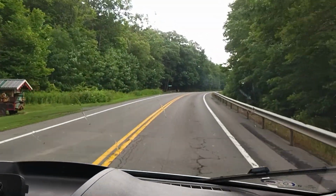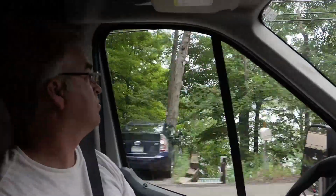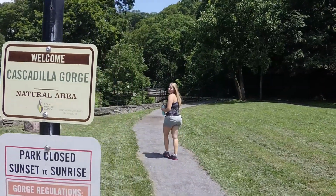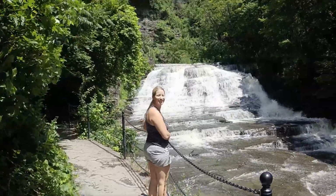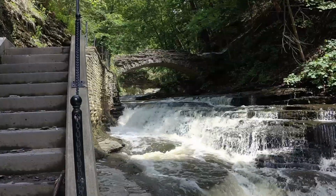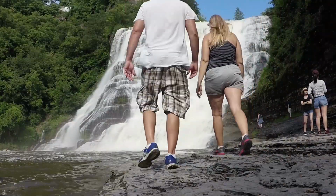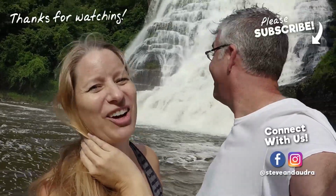So after several hot days, 2 power outages, and some time by the lake with family, interspersed with computer work and video editing, we were back on the road. We're heading to some of the beautiful gorges in Ithaca that we've been talking about. The temperatures have cooled down a bit, and we're looking forward to exploring the area and taking you along with us. This is amazing! Oh, the rain has made it awesome!